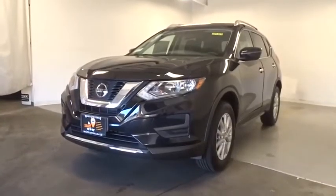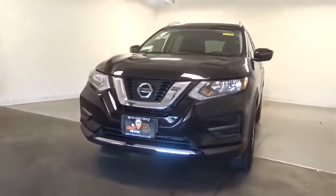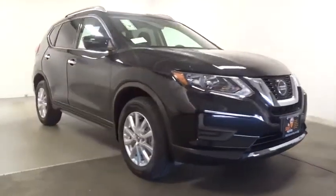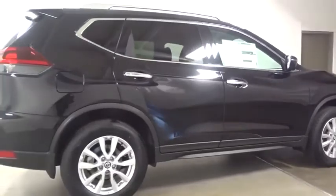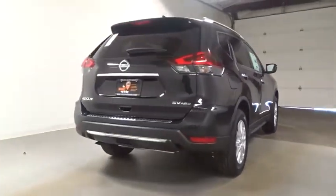Stop by and take a look at the 2020 Nissan Rogue. The stylish Rogue gets 27 mpg and still boasts nearly 58 cubic feet of cargo space. With a 5-star side impact safety rating and confident handling, the Rogue is more than you expect and everything you deserve. This vehicle has less than 100 miles.